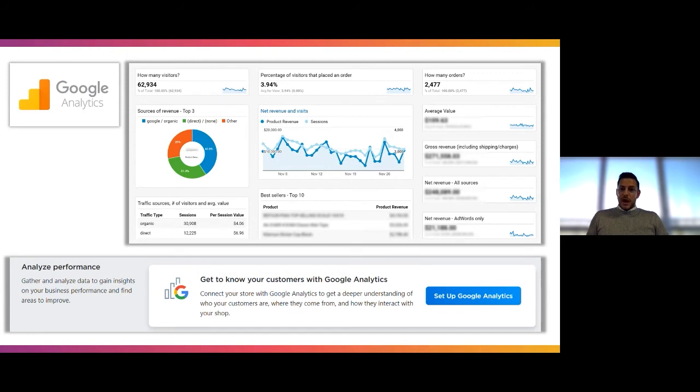And then when you do targeted advertising with Google Shopping or with Google Search, make sure that you're targeting the right ads or the right customers, sorry, the right audience. Very good idea to set that up.